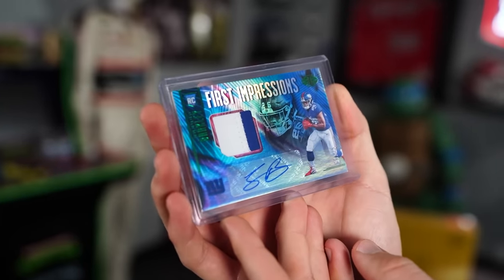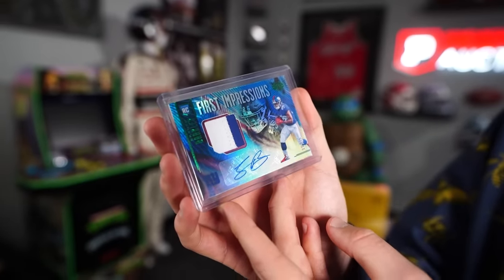37 of 50. And the final card before we go to the collegiate box is a rookie first impressions, Saquon Barkley. What a guy to get, dude. Saquon Barkley, rookie, are you kidding me? He almost got comeback player of the year if it wasn't for Geno. He's gonna continue to be spectacular in the league.